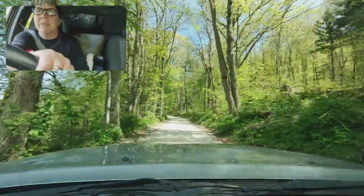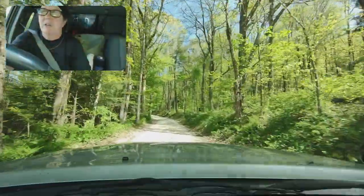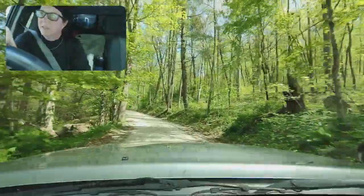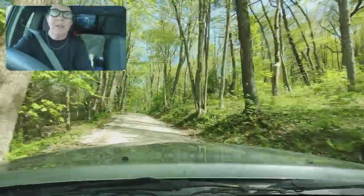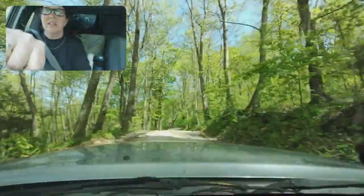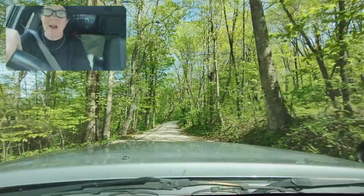and see what happens. Telling me it's going to take 20 minutes to drive 4 miles tells me that this might be a little bit of a serious kind of road. But right now it's starting off fairly easy. I'll get back with you if anything interesting happens.